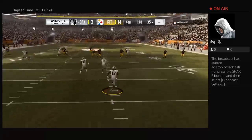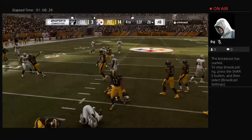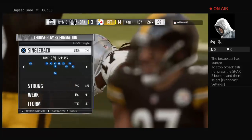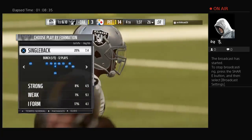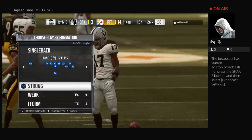Here's Harris to return it. Able to push his way through. And he'll take it up past the 25 to the 26-yard line. The Raiders offense now making their way back out onto the field. And they gave up the pick 6. And now they'll be looking to right the ship here.